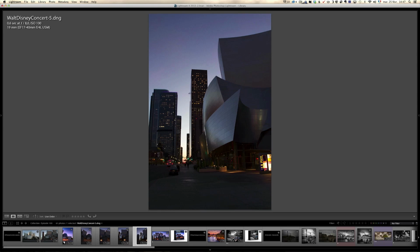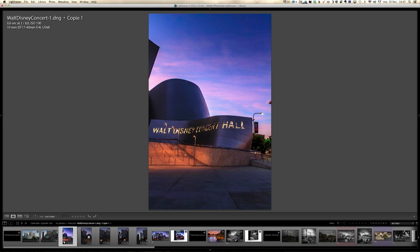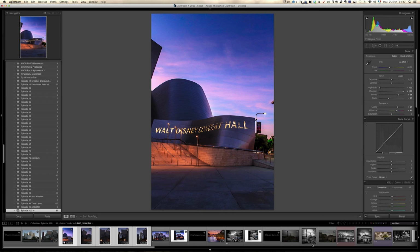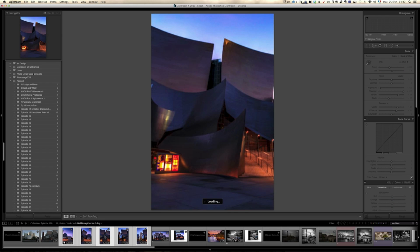When you're very close to a big building, if you take several photos like this, then you can take one and retouch it, which is what I did. Then I can go to the Develop module in Lightroom and just sync what I did on the first one, and now it's synchronized on all the others.